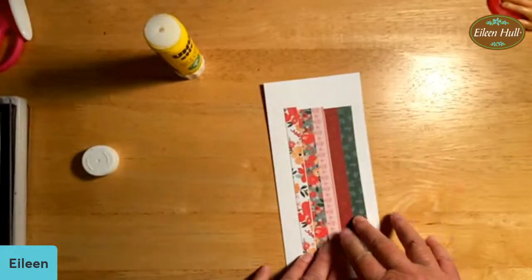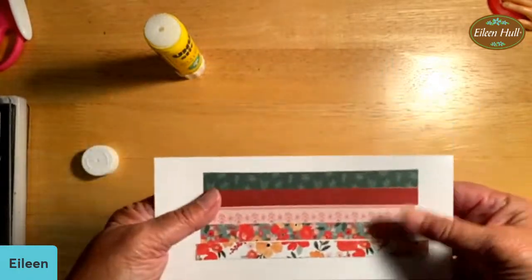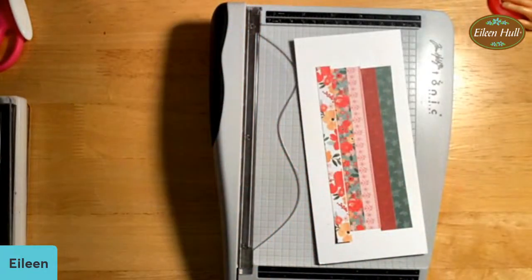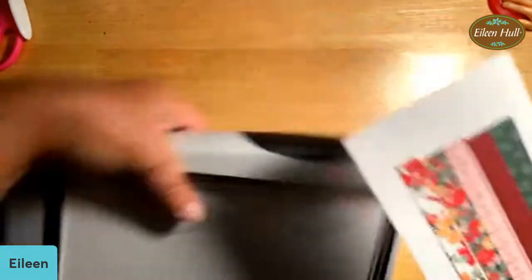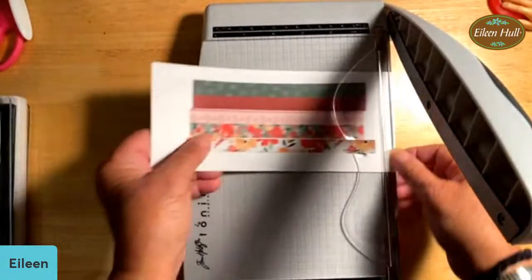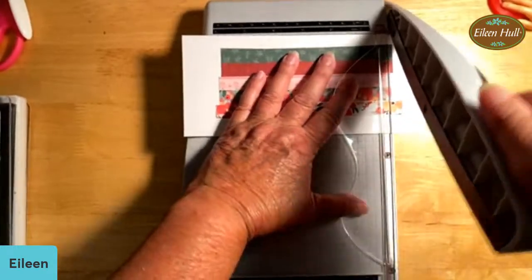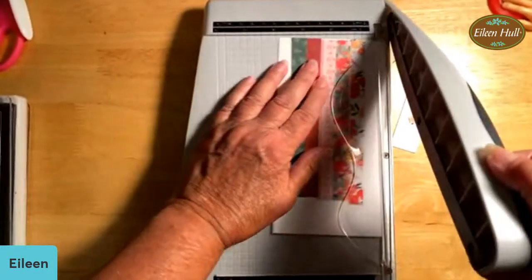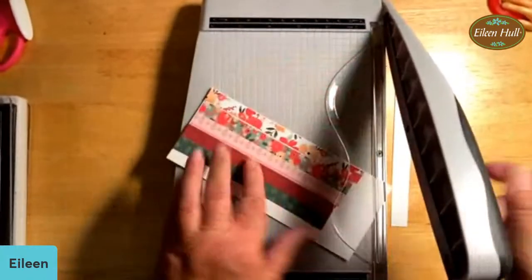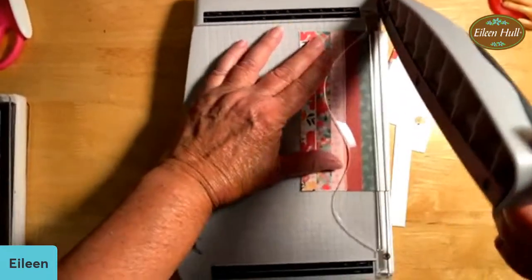Okay, so now we have these strips stuck to white paper. And I like this because this is the Sizzix heavy duty cardstock. Thank you, Debbie. She's like my surgical assistant. Okay, so I'm just going to trim this down. I'm going to go around the edge. Sorry, I'm dodging my stand here. So these are 1/2 inch by like 6 inches or so. So I'm going to cut them into strips.